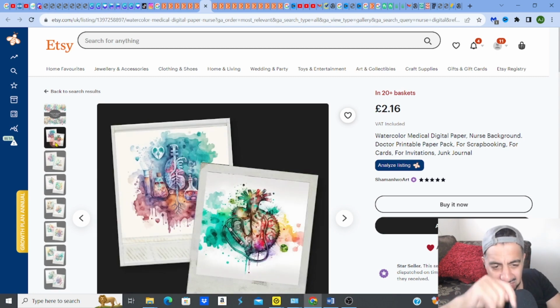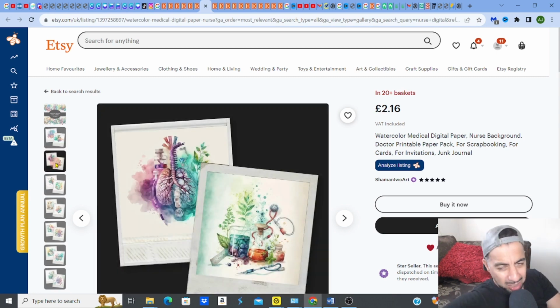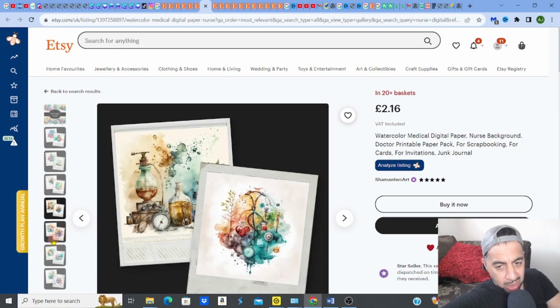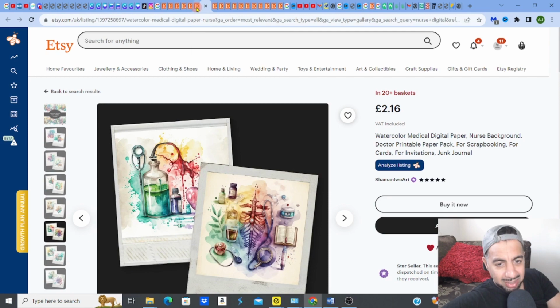Let's just have a look at these individually. Oh, watercolor, look. Watercolor is very popular anyway. So watercolor in anything is going to do quite well. Obviously, not everything does well in watercolor, but people tend to like watercolor.